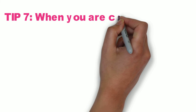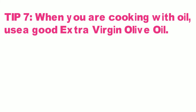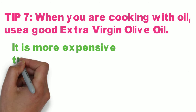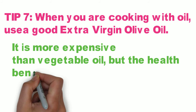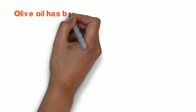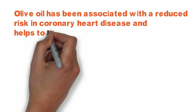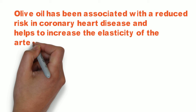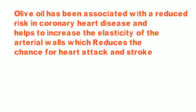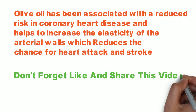Tip 7: When you are cooking with oil, use a good extra virgin olive oil. It is more expensive than vegetable oil, but the health benefits are much better and it is worth the cost. Olive oil has been associated with a reduced risk of coronary heart disease and helps to increase the elasticity of the arterial walls, which reduces the chance of heart attack and stroke.